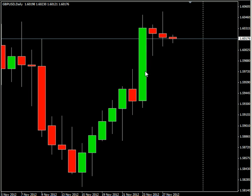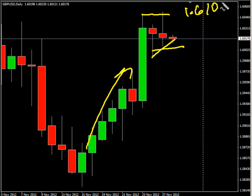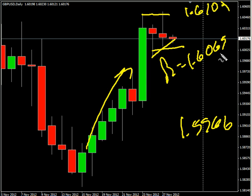Now the pound US dollar pair, this pair closed lower, did break the previous session's high, moving sideways overall over the past 3 sessions. I still believe we're going to move higher from here, possibly up to 161.02, possibly down to 159.66. Look for some resistance around 160.65 and look for some support around 159.75.